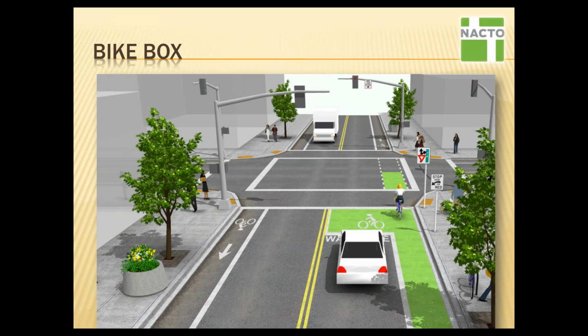I'd like to cut in here. Sorry to interrupt. We got some questions here about specifically what sort of criteria agencies should use to determine when they need to move to a bike box. Like, what are you looking for? Are there any sort of thresholds or parameters that would kind of push you to that decision?